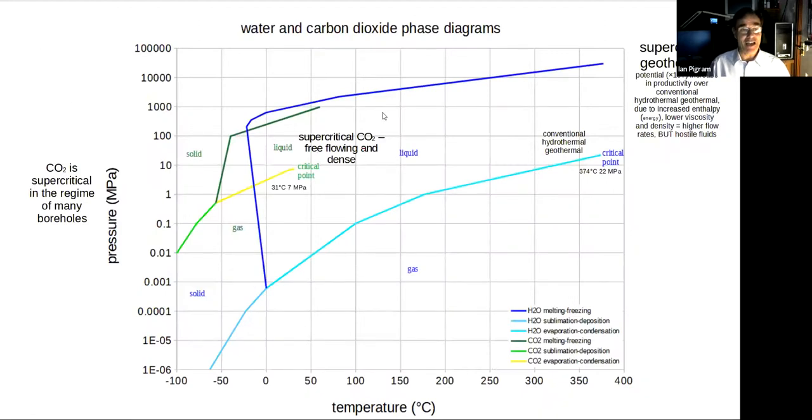And then just looking at the phase diagrams, lots of boreholes that we have are in the supercritical regime for carbon dioxide. This is temperature versus pressure, and these are the phase diagrams for water and carbon dioxide. Carbon dioxide in green and yellow, water in sort of blue and cyan. And this area here is where lots of boreholes are, and carbon dioxide is supercritical in most of those. Water's somewhere else. That's very high temperature and pressure. And as soon as you get to that higher supercritical regime, it might have more energy. It might flow pretty well, but the fluids might well be hostile.